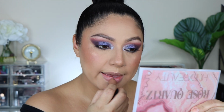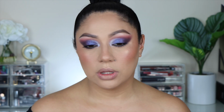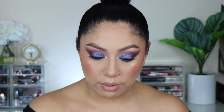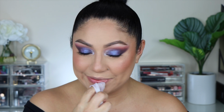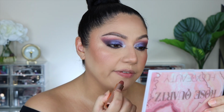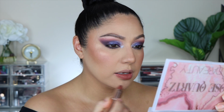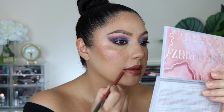For lips, I'm going to be using the Staycation from Huda Beauty. No, this is too browny, so I'm not gonna do that one. Yeah, I thought I was going to use this one, but it's not gonna work out. Using this one from Charlotte Tilbury in the shade Super Fabulous. Going to use a little bit of this lip liner from Laura Mercier.